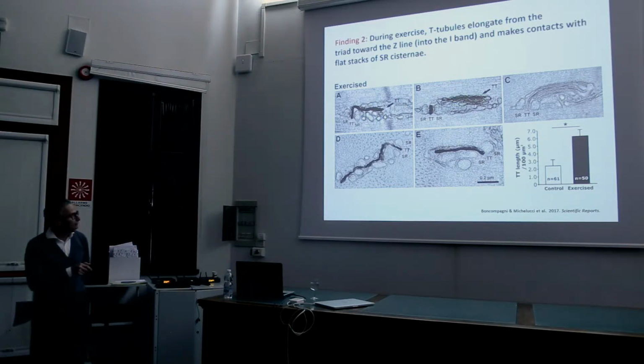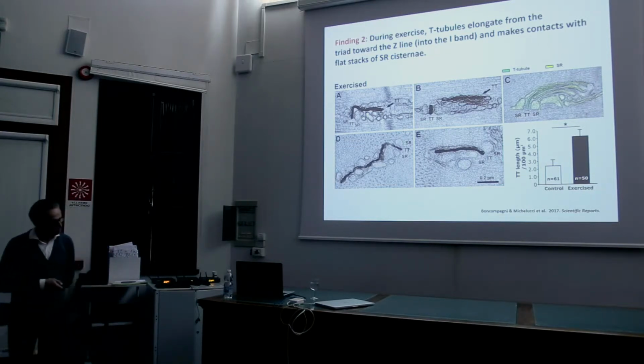These two images are in longitudinal section, while these two images again are in a cross section. You see the transverse tubule elongating here. And the fact that it's black is a direct demonstration that it is in contact with the extracellular space. And sometimes we are lucky enough also to see one transverse tubule elongated directly from the triad and making contact with this flat vesicle that now Simona has stained in green the transverse tubule and in yellow the SR. And this is the quantitative analysis showing that after exercise the amount of transverse tubule at the I band is much more than in the control.